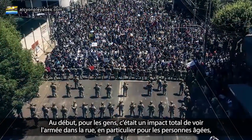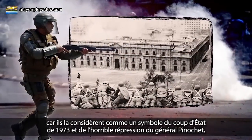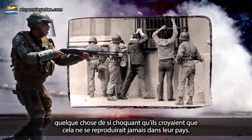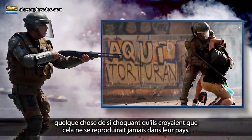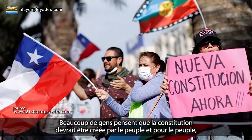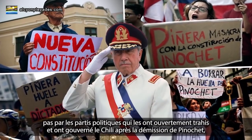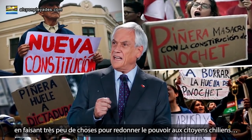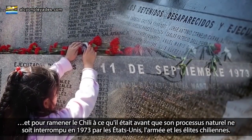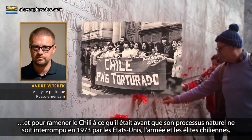It was absolute shock for the people to see military on the streets, especially for older people, because for them, the military on the streets symbolized the coup, 1973, or horrible repressions under General Pinochet, and something so shocking that they thought it could never return to their country. So many people believe actually that the constitution has to be created by the people, for the people, not by the political parties that already betrayed, that governed Chile after Pinochet stepped down and did very little actually to bring the power back to the Chilean citizens or to return Chile to where it was before the natural process was interrupted in 1973 by the United States and the treasonous Chilean military and the elites.